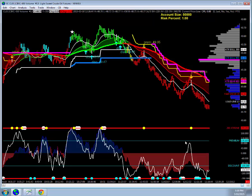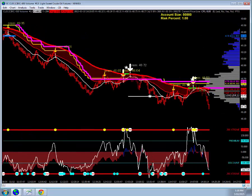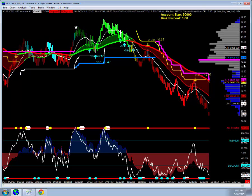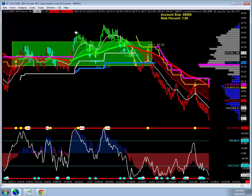Again, I'm just going to show you examples here of how effective this is. So here is today's chart. This is a 450 volume chart. Some people use ticks, some people use range, but it's all effective the same way. You can see here prices, I think this was around the VWAP at the time, around the 49.50s, and prices for the most part were just stagnant within a range. Prices finally made an attempt to move outside that range today.